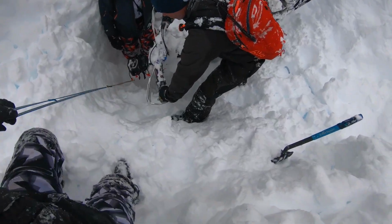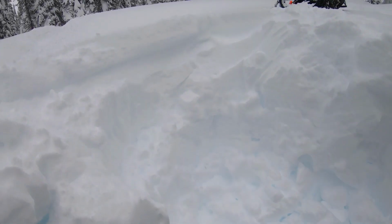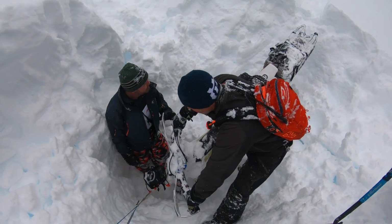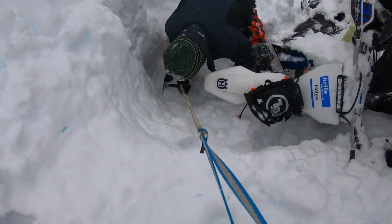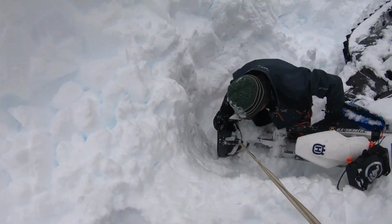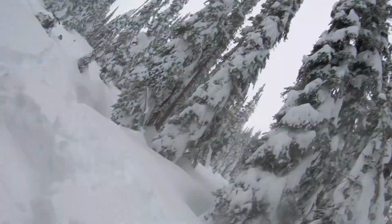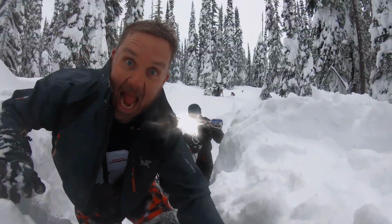Yeah. Check out this angle. My feet are above the handlebars. So that just goes to show how far down it is, and I'm still 4 or 5 feet below where we have to go. One, two, three. Okay, we're gonna give it a good tuck here. Yeah. There's one.